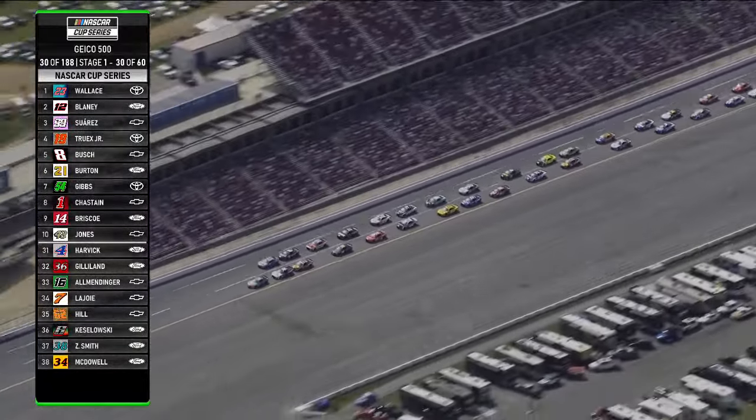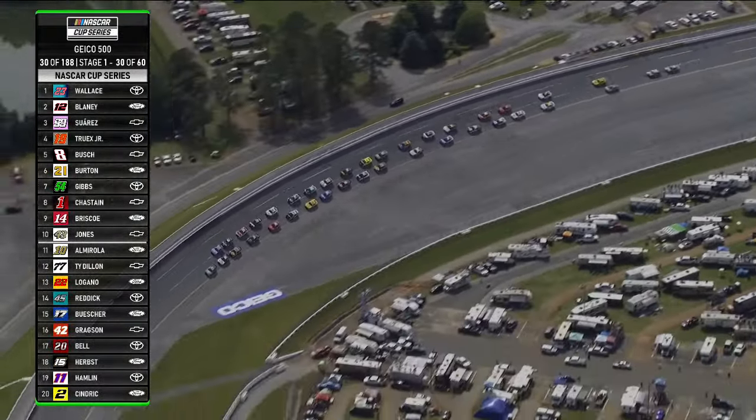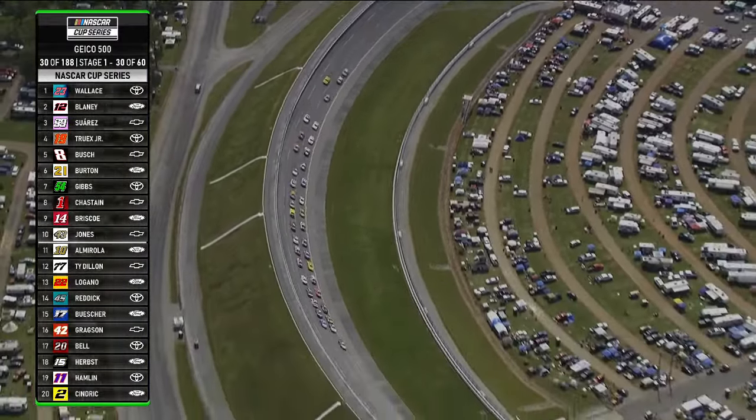How about this shot of the field from our aerial coverage provided by Goodyear? Powering the race from green to checkered flag and every mile in between, Goodyear more driven.